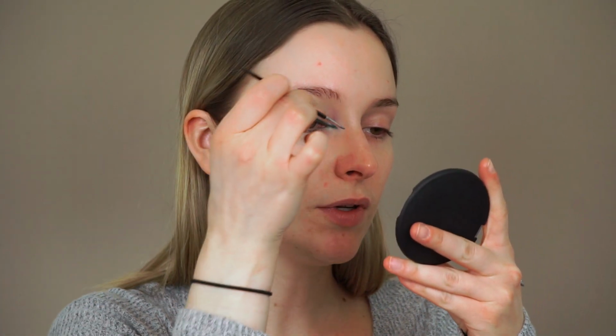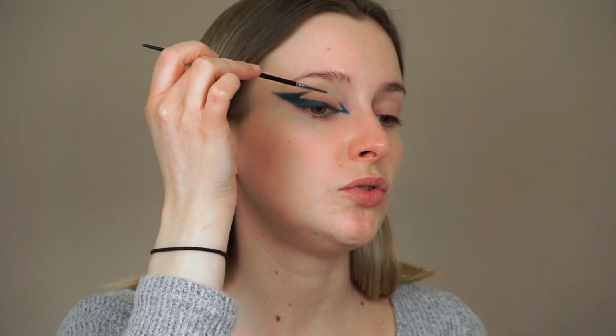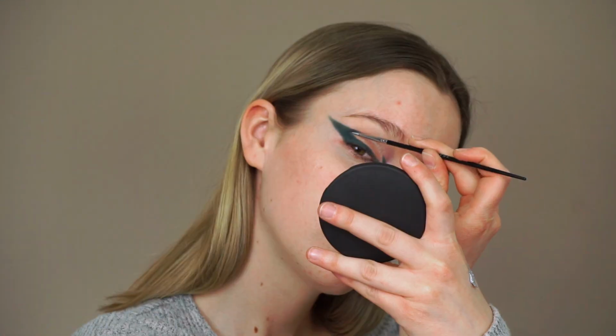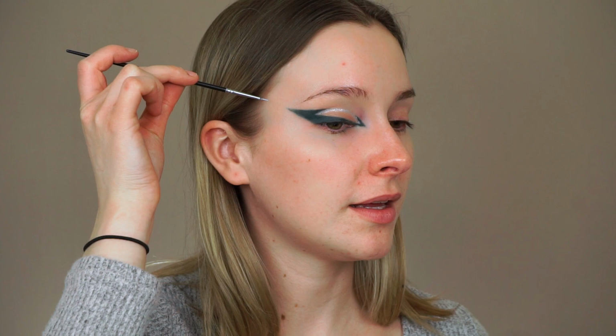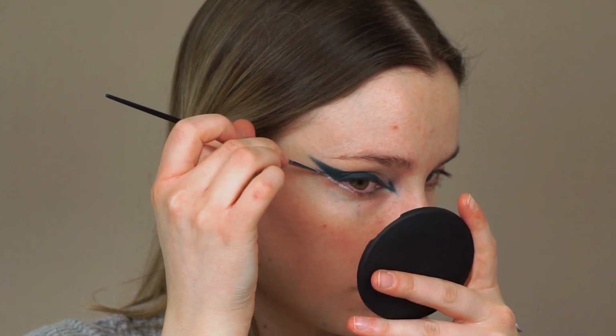I think I'm just going to create a line from the point in my inner corners to the point right here on the outer. So I'm just going to draw in my crease using that. That's cute. I like that. I'm also going to draw a line following the liner we created, but underneath it. That NYX cream eyeshadow is so reflective. It's really pretty.